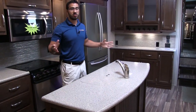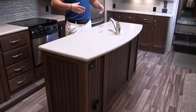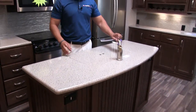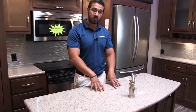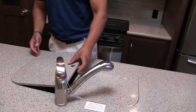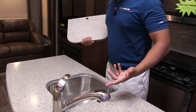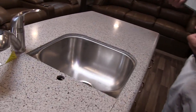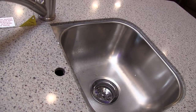And moving into the rest of the kitchen, let's take a quick look at the center island. This is a huge center island. It's perfect for all of your prep space. You see you have good space on either side of the sink, and they also provided you with two sink top covers. Solid surface countertops, again, as you would expect in a high-end fifth wheel. When we take the sink top covers off, that will reveal your double bowl stainless steel undermount sink there.